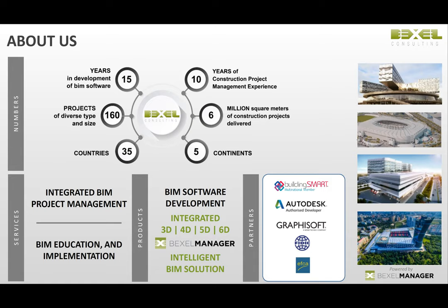So essentially, you will see in this presentation and in Bexel Manager that we always try to have an open BIM approach, to work with IFCs, BCFs, and other open formats and MVDs, because we believe that this is really the future of digitalization in the construction industry.